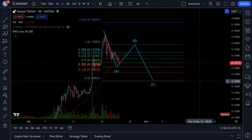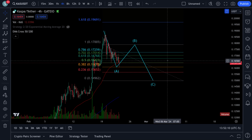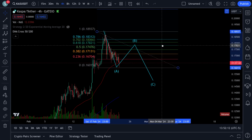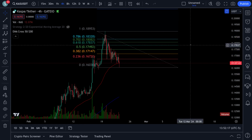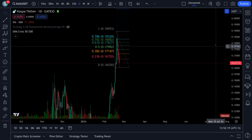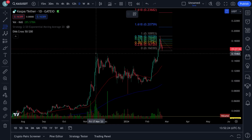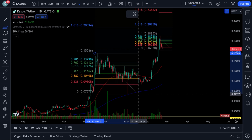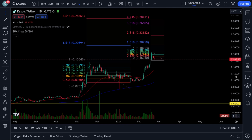A pullback down to 14.9, 15 cents. If that happens, I'll stack on some more. If we break through that area, then we're heading to the 19, I believe it was the 19 cent on this here. Let's get this up here. Right here, it gives us our targets. Yeah, right around the 20 cent range there. We would be heading for 20 cents, and then of course you have 20. I believe it's 25 after that.